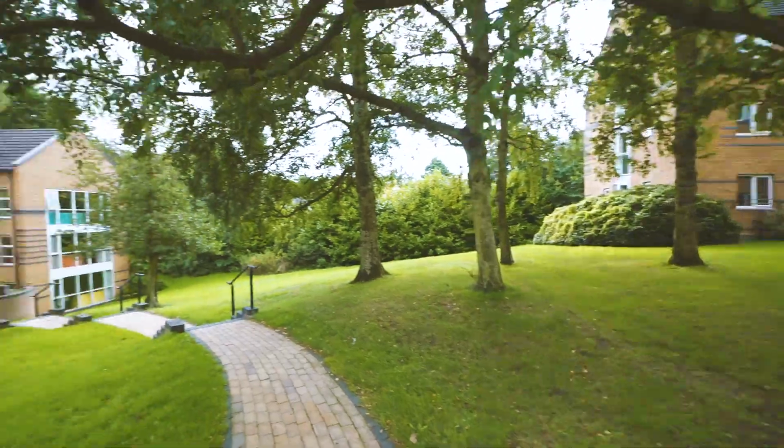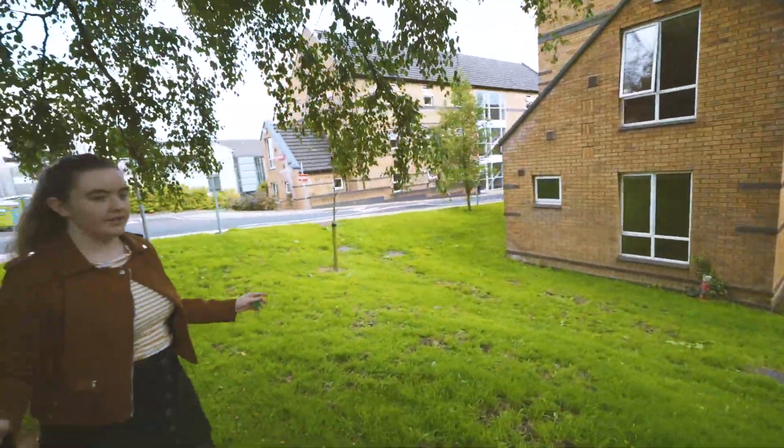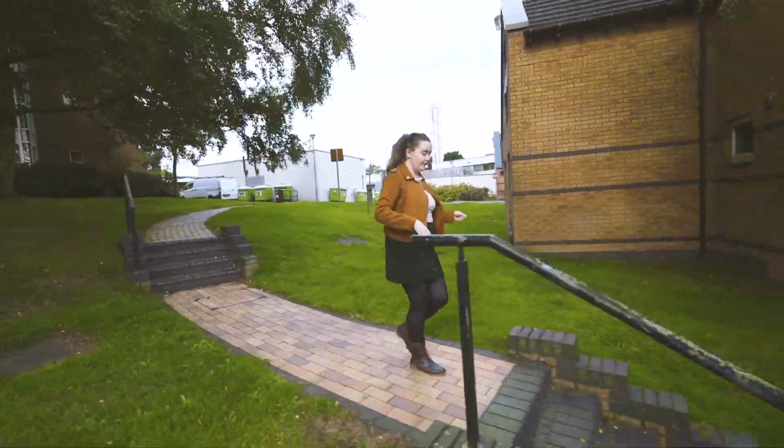I love this little staircase because it's just really pretty. It's always really green around here and you can see loads of wildlife, foxes and badgers and squirrels and different types of birds.